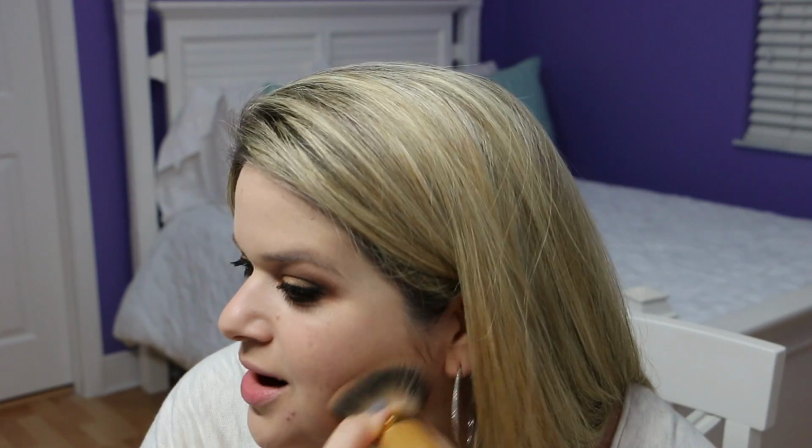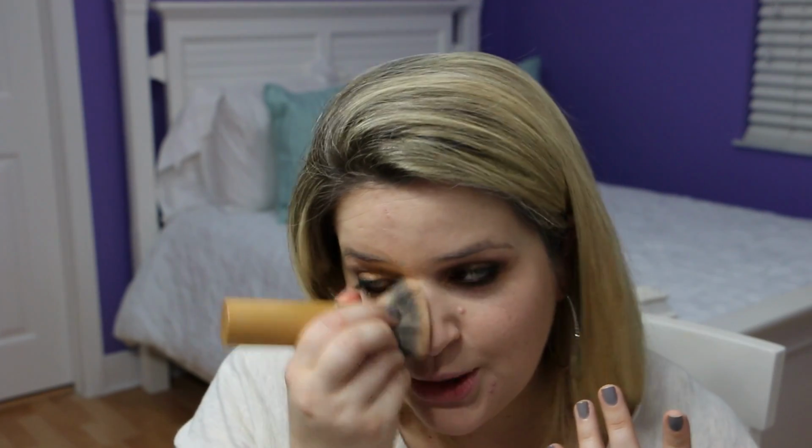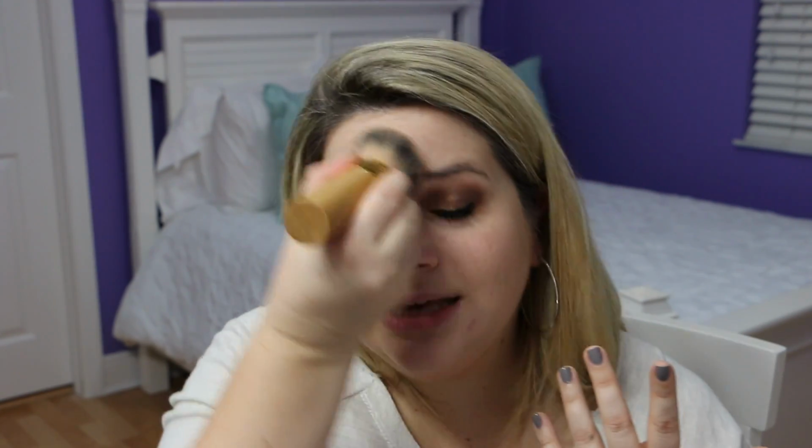So I am extremely happy with the way the product feels. I did apply a little bit more and it doesn't seem that it's getting cakey. It blended in real nicely. It did even out my skin tone. So what I'm gonna do next is I'm gonna go ahead and apply my concealer and the rest of my makeup, and I will be right back.